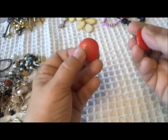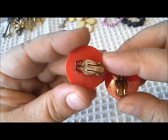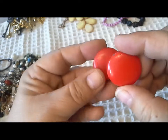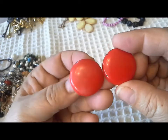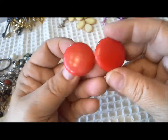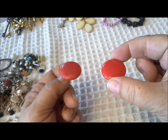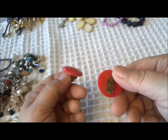Here's a pair of earrings. Clip back earrings, well worn, no text, no markings that I can see, and pretty scuffed. So they've been well loved or they've been tumbled around in a jewelry box for a long time. So those, I don't know, maybe you could repurpose them. If you were a dollhouse maker, these would make nice seats for a pair of stools at a coffee bar or a breakfast nook.